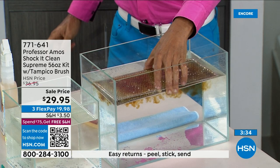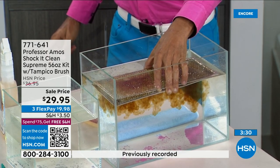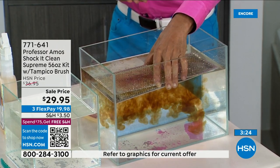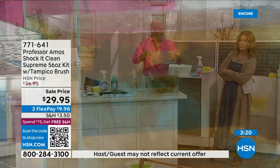Okay. So I sprayed it down with the Shock It Clean. Now I've submerged it into the water. You see all the buildup. And this is the filter above the stove area in the kitchen. So you spray these down with Shock It Clean, then you run it through the dishwasher. They come back brand new every time. Now watch this. Look at how squeaky clean.